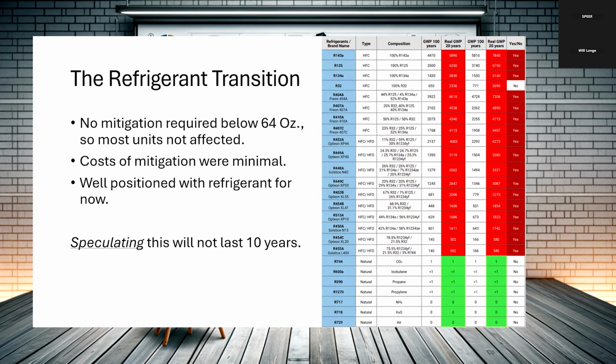Interestingly, if you use less than 64 ounces of R454B in a packaged geothermal heat pump, you don't really have to do anything. You don't have to do any mitigation. And where we did have to do mitigation, it was not really expensive. It didn't drive up our costs significantly. And we feel that we're really well positioned for the time being going forward.